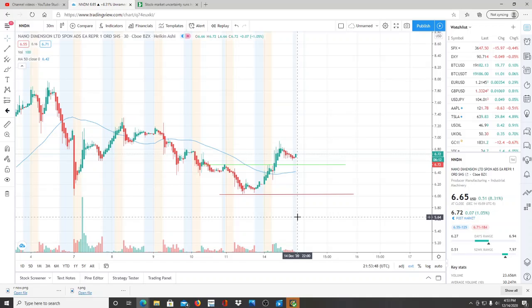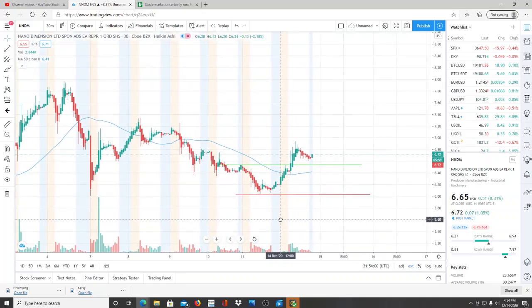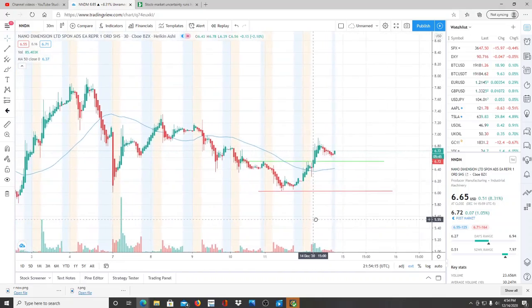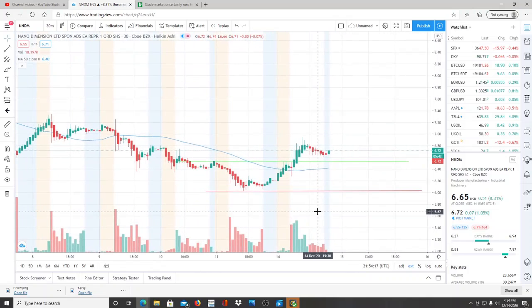So then I started analyzing the market overall, and it wasn't just Nano Dimensions. A lot of stocks were feeling that direction, right, since the 9th due to some uncertainty. But Monday, I guess a lot of investors looked at the price where it was at and said, this is a discount, we need to jump in, and took advantage of those prices. So they brought this back up through the 50-day moving average and the resistance. So we're going to have to see if the bulls can hold this up and continue the momentum.